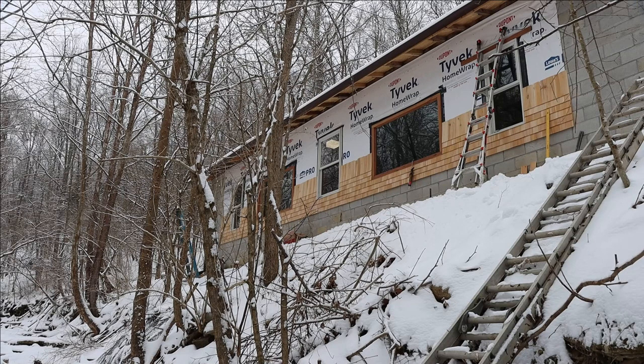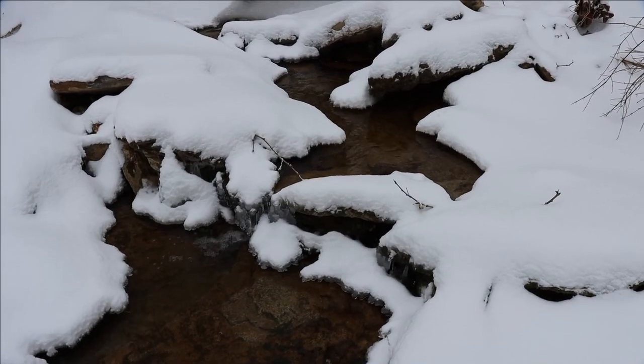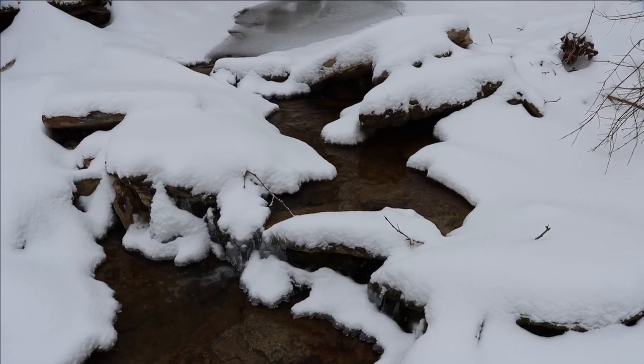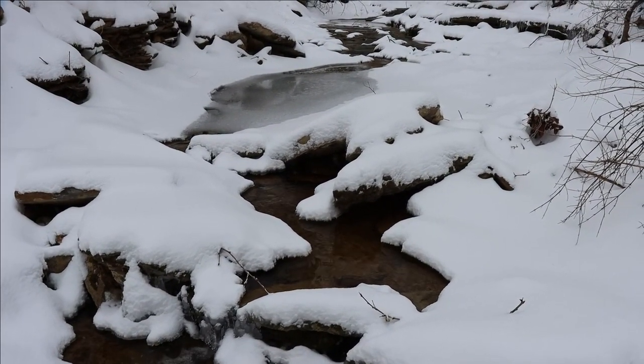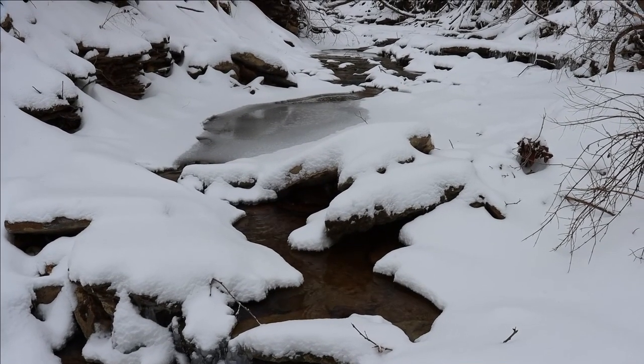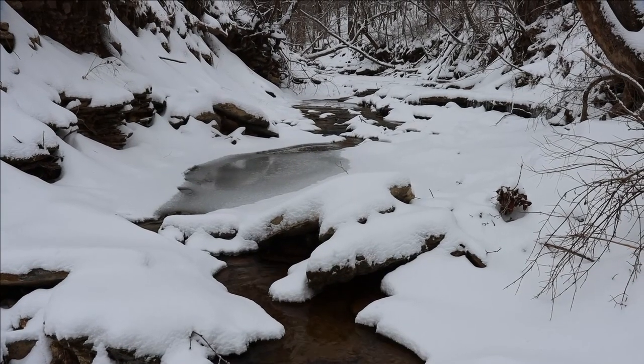So the shop's looking pretty good so far, and it's been kind of slow go with this weather, as bad as it's been. But it's not just us. People all around the U.S. are struggling with unseasonably cold weather and ice, freezing rain and snow. It's pretty, and it makes everything you do tough.